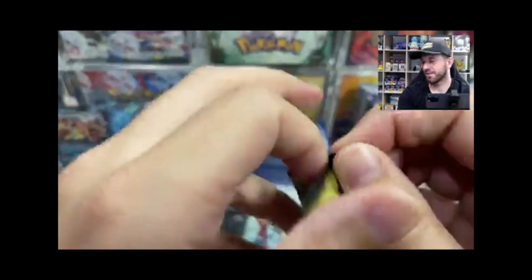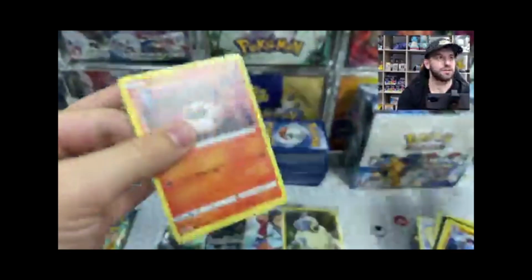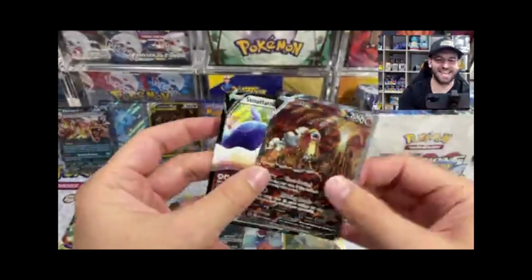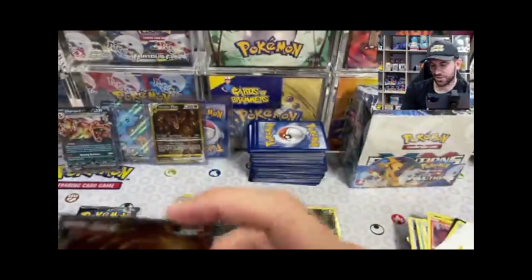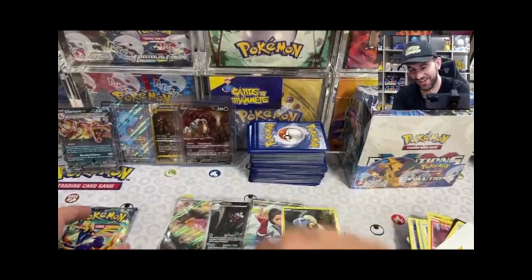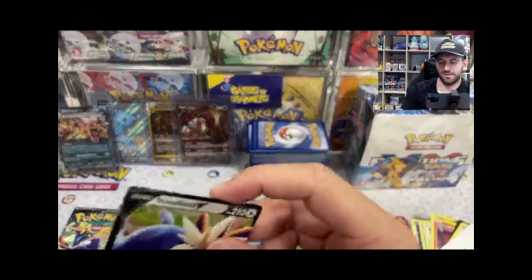Wowzers, Chris. We go again with the Entei. Get in there. 1 Stoutland as well. Wow, wow, wow, says CLFurlong. Oh, wow, wowie, wow. I like.